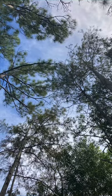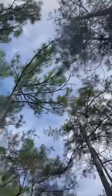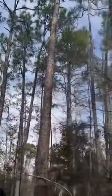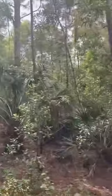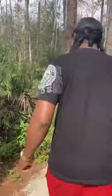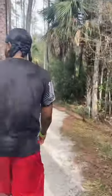Man, you look so funny. Hey, come on. There's a bear behind you. Fuck that bear. You be like, get your ass. That bear gonna get shot.